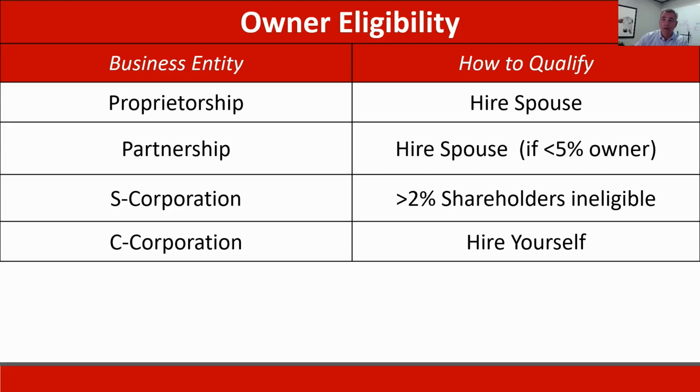So if you're a sole proprietor or single member LLC and you're married, you can hire your spouse. If you're a partner in a partnership, you can hire your spouse so long as they don't own more than 5% of the business. If you're a shareholder or a member of an entity taxed as an S corporation, you don't qualify and your spouse doesn't qualify. We'll talk in a bit about how we can work around that. Finally, if you run your business or even just a part of your overall business as an entity taxed as a C corporation, you do qualify as an employee all by yourself.